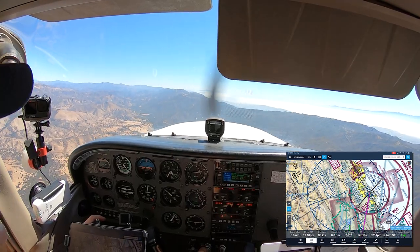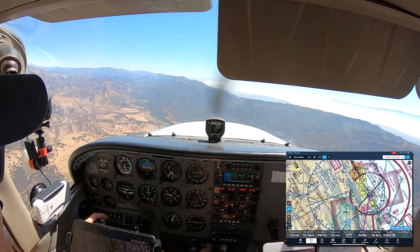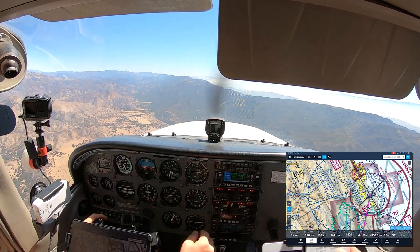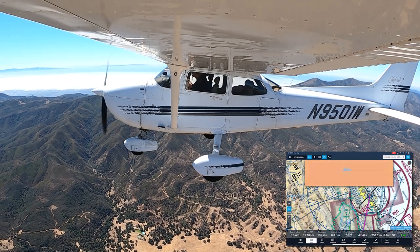It was Charlie, descending 3,500. Okay, let's go. Whiskey Charlie, let's go to 3,500, 5,000, contact Point Mugu Approach 128.65. That would be the more correct altitude for us. 128.65, it was Charlie at 5,000.